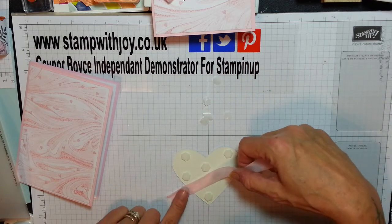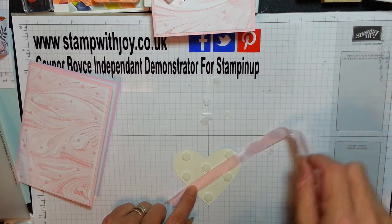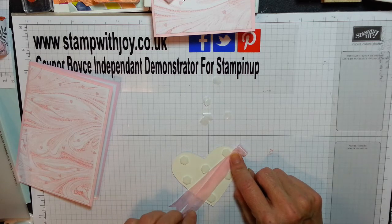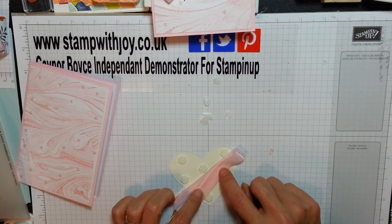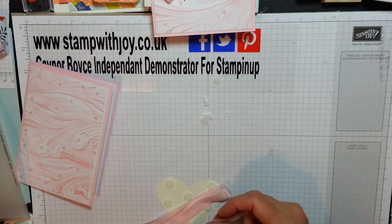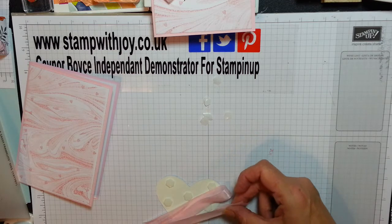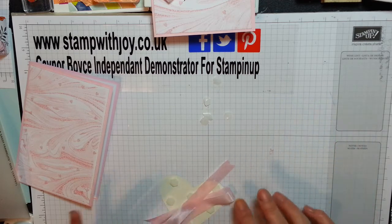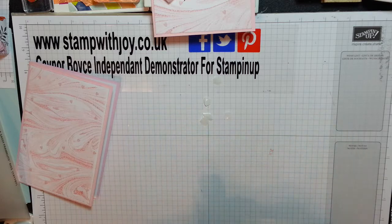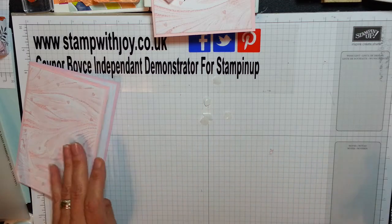Now I laid my ribbon, letting bits touch bits of the dimensional, I just know that it's going to stick. Oh, I love that. I've done the bow the wrong way, and that's a little bit too. I'm going to bend that actually. That's better, yes.